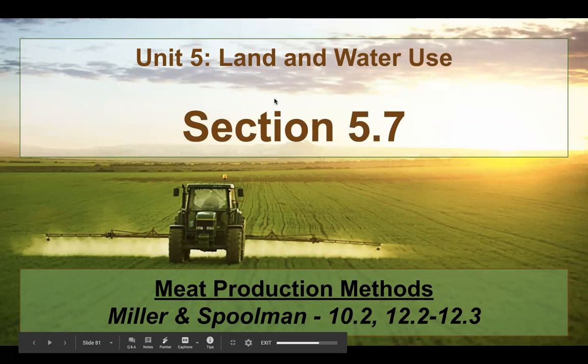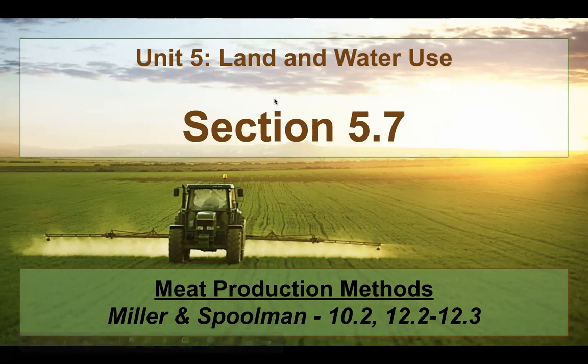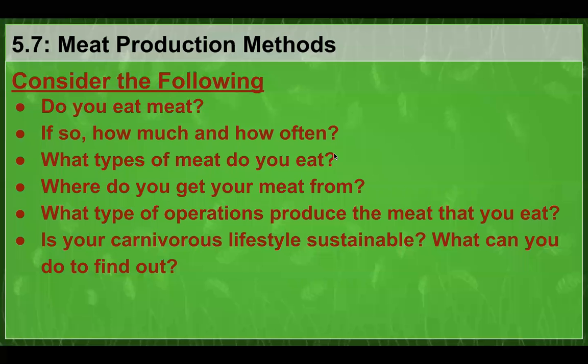Section 5.7, and now we are going to look at the ways that humans produce meat for consumption. So consider the following. Do you eat meat? And if so, how much and how often do you consume meat? What types of meat do you eat? Where do you get your meat from? What type of operations produce the meat that you eat?